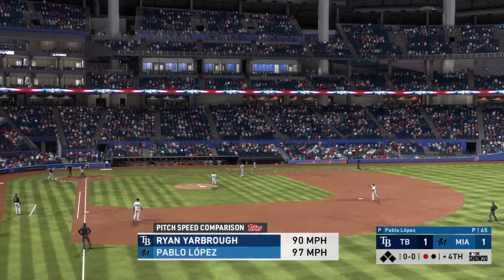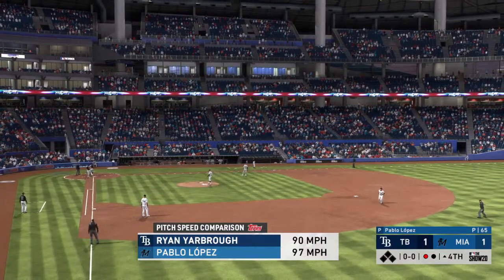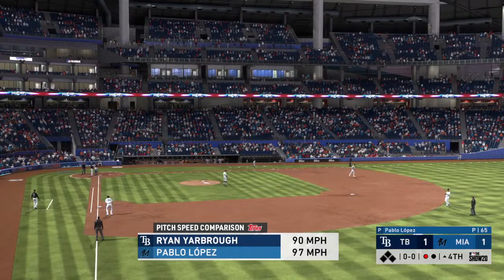So with the fly out there coming on the fastball, seems like an appropriate time to check out our pitch speed comparison for these 2 starters. And you can see a 7-mile-an-hour differential there from one to the other.